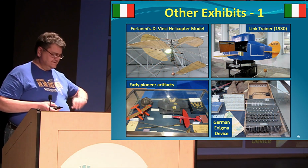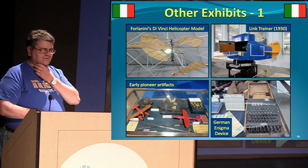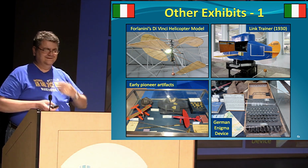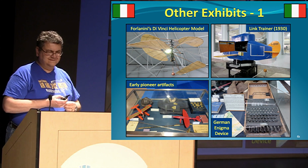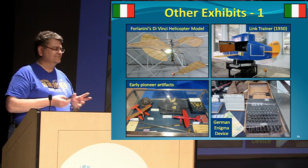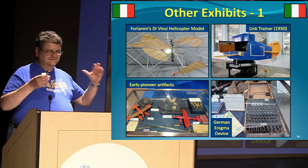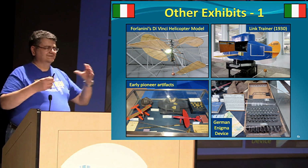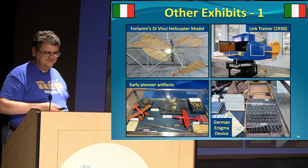Now other exhibits. This Forlorni fellow that built the hydrofoil, he was also into Leonardo da Vinci's helicopter models, and he had a number of these helicopter, I guess for lack of a better word, models that he'd build and sort of stylize on Leonardo da Vinci. So that's one of them there.